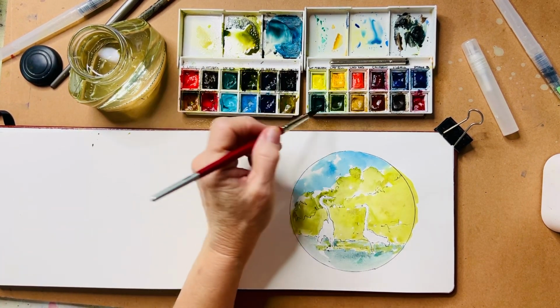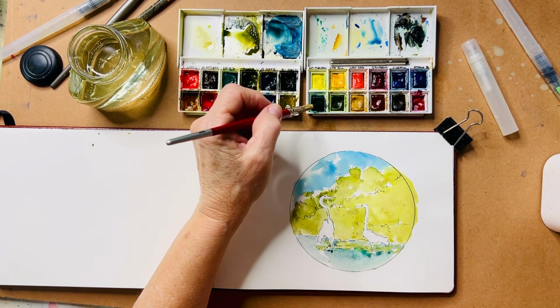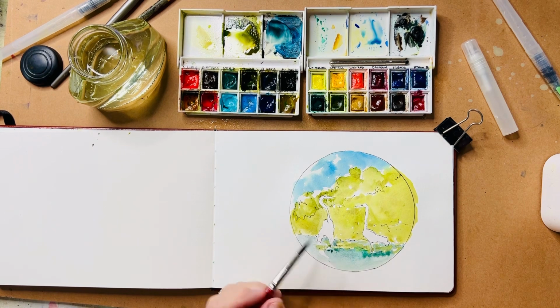So into that, I can see a little bit of iridium just in the water. Pop that in for a bit of interest rather than just a straight flat colour.